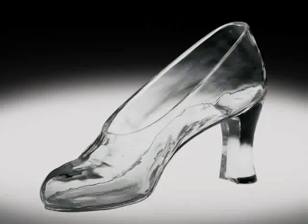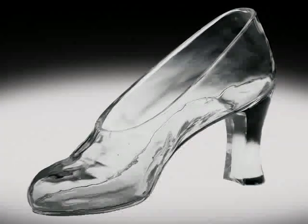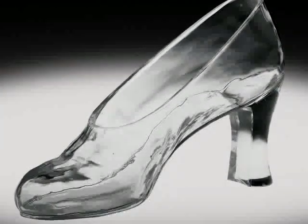What are Cinderella's glass slippers doing here in the museum? You don't actually think these are real, do you? Who would wear something like that? They don't look very comfortable.